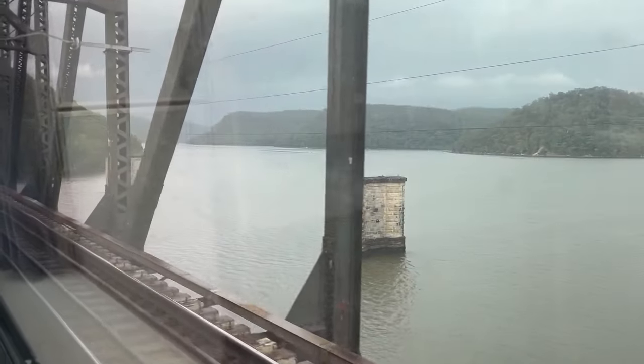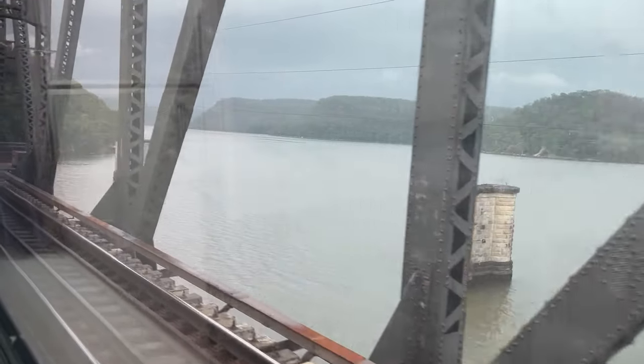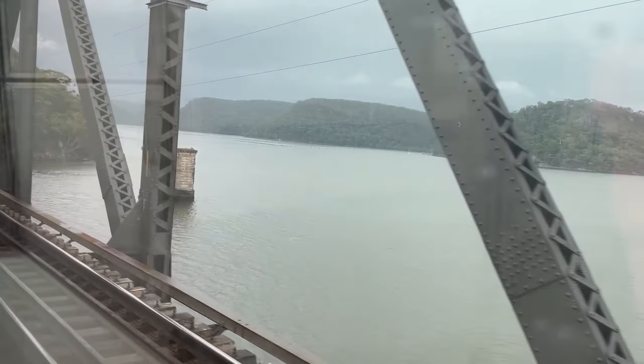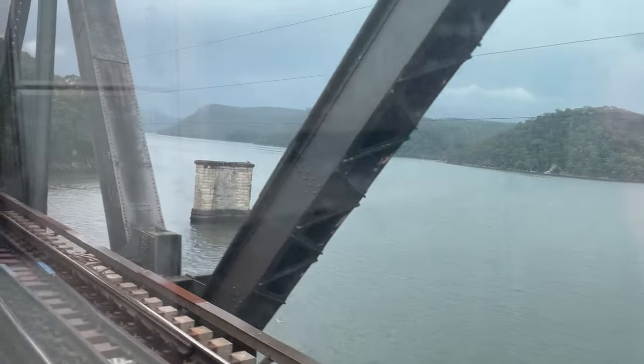Anyway, we pretty much follow this river now, all the way up towards Gosford and that kind of stuff, so it's pretty cool views. It's a bit of a drowsy afternoon here, but that's all good, guys.